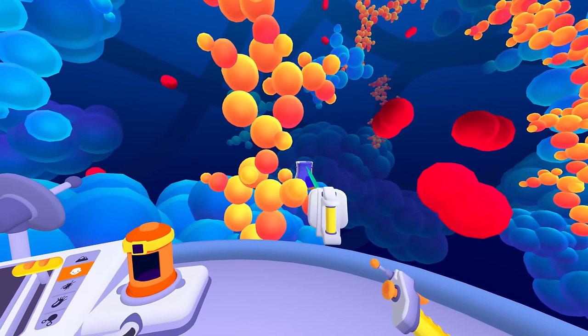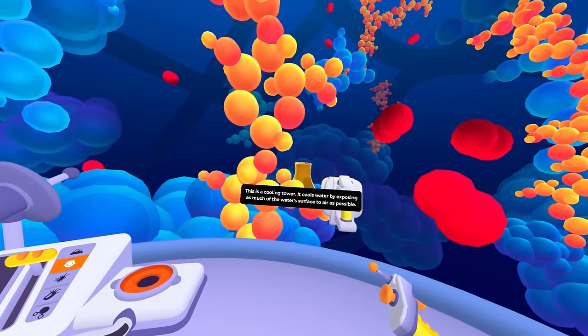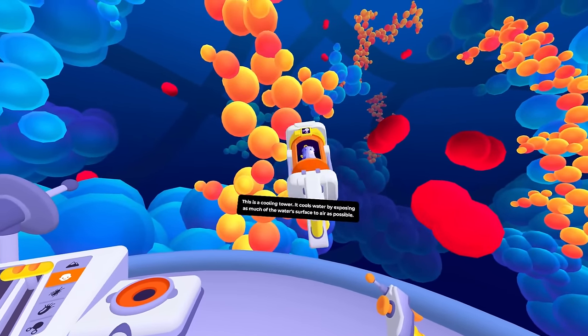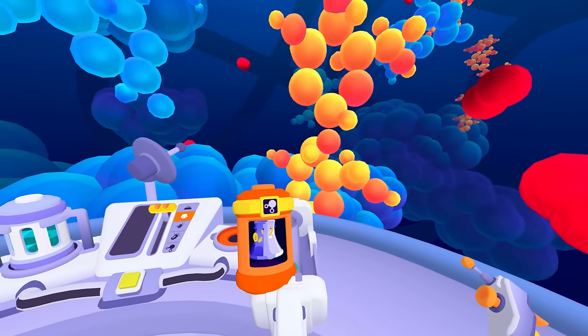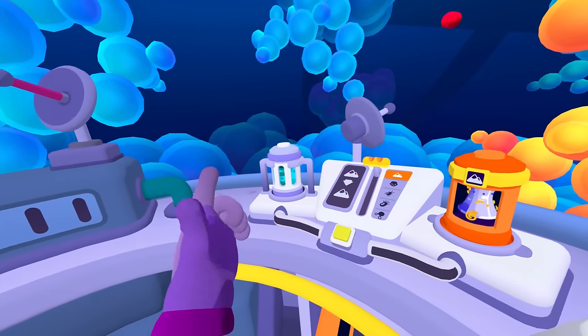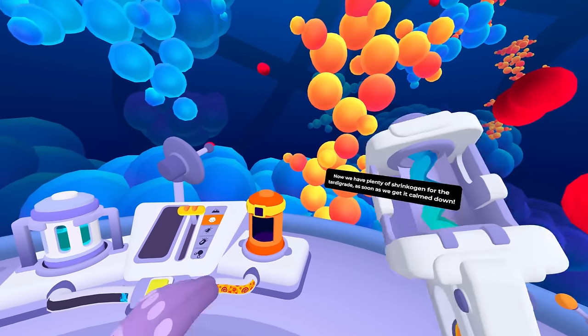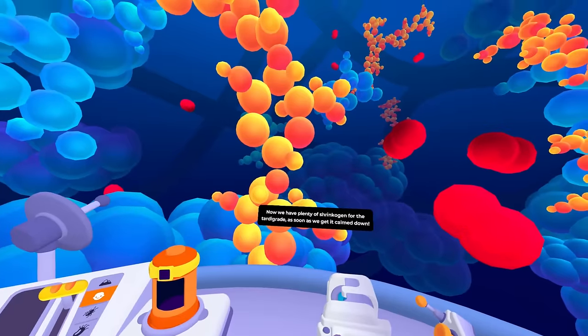That doesn't belong there. This is a cooling tower. It cools water by exposing as much of the water's surface to air as possible. Huh. See, we're learning, folks. What do we learn? That's probably the last thing that we're going to need. No, you want to make that human size? All right. Now we have plenty of shrinkage for the tardigrade, as soon as we get it calmed down.